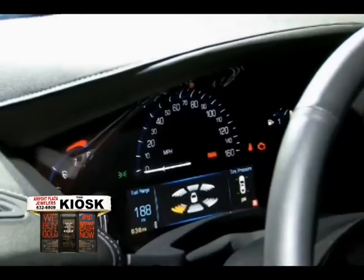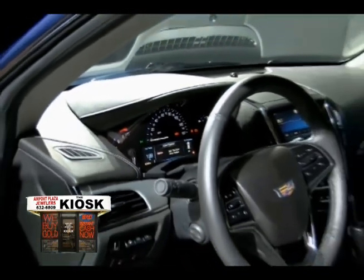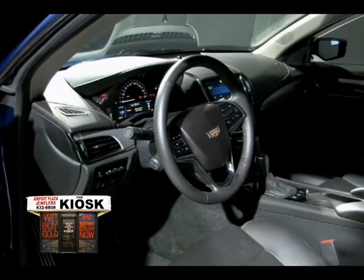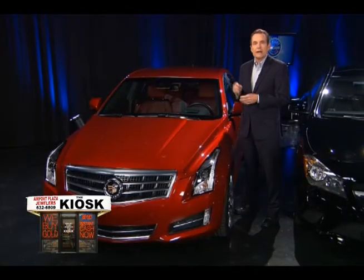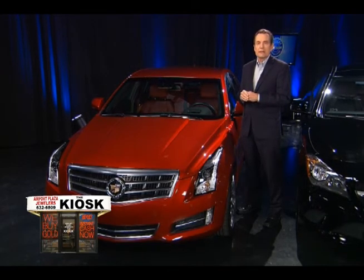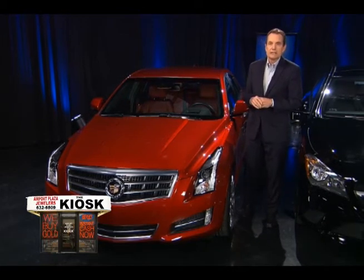Attention to detail is so important in luxury cars. It's a big separator between luxury cars and more mundane cars. And the interior of the ATS is just gorgeous. They've done a remarkable job. Again, rich materials, genuine leather, a lot of hand stitching, a lot of important features like that. So we think they've done a remarkable job, absolutely world class, and it deserves to be considered with any car of its size in the world.